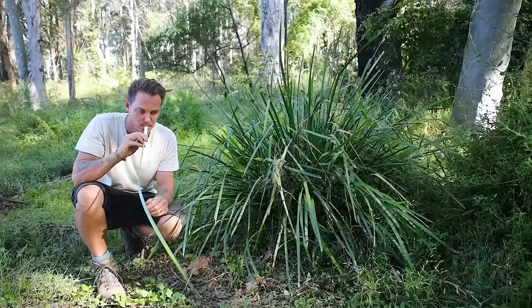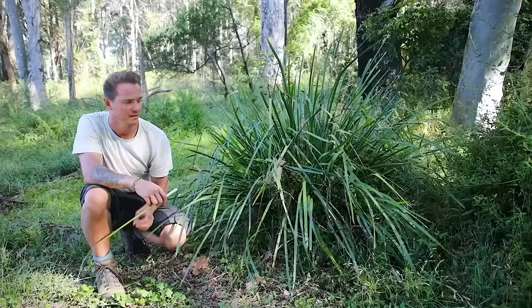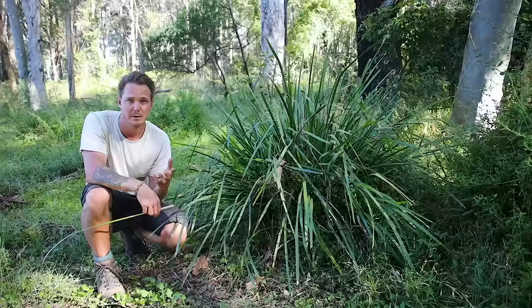It also gets these seeds. It doesn't have any at the moment, but it has these little green seeds during summer, and they're actually quite tasty. They've got a nutty flavor to them. They'll eventually harden, and then you can process that down into a flour to create a damper.